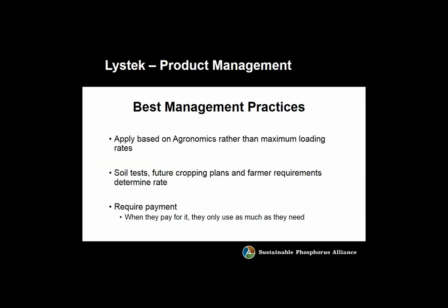We also require payment. So we've sold every single drop of product that we've produced. We've been able to charge more and more for it each subsequent year as people see that it works. Another aspect of getting payment for the material is that the farmers are only going to use as much as they need. If they get it for free, their mindset is that they'll take as much as they can get. But if they have to pay for it, they're going to value it, and they're only going to use as much as they actually need.